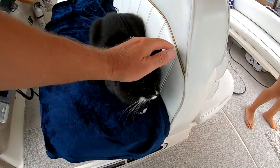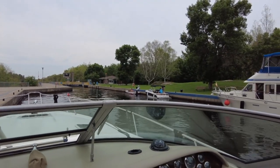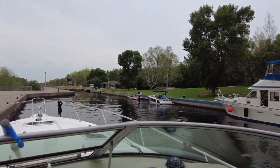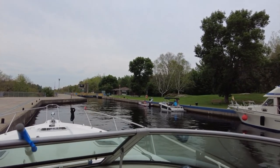One lock at a time for the little pussycat. There's a little pussycat behind me. This is our destination for tonight. A place I brought you to in the past, but it is a part of our cruise towards Georgian Bay. So we are going to spend the night here.